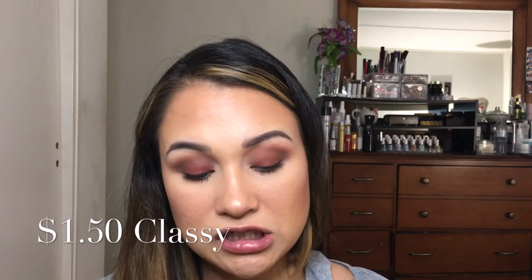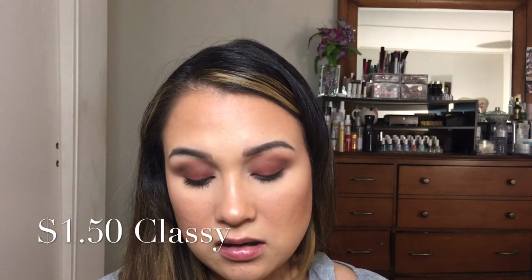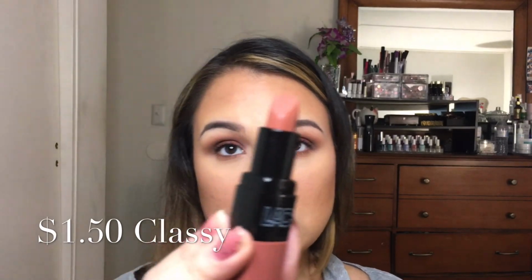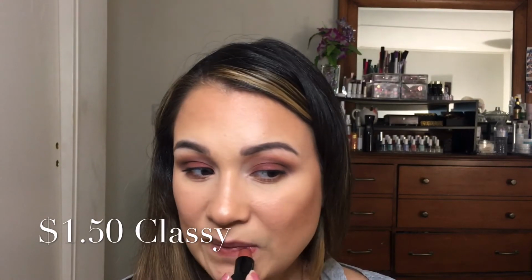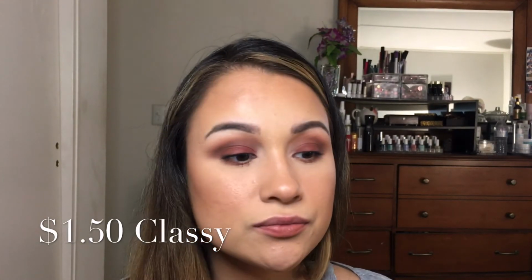But so this is the matte lipstick, and this one is in the shade Classy, which is what it looks like. It is a little bit of a reddish brown color. Ooh, I don't like the smell of these. Ooh, but they really do look matte. So this is Classy.